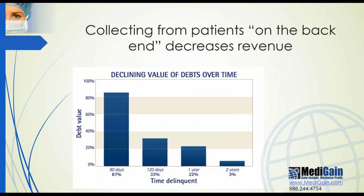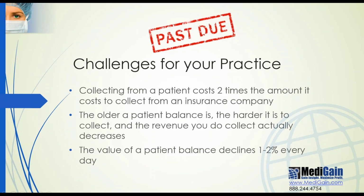The thing to remember is that a patient balance becomes less and less valuable over time. Not only is it harder to collect as time goes on, you're much less likely to collect it. So I predict that the value of a patient balance declines by 1 to 2% every day.